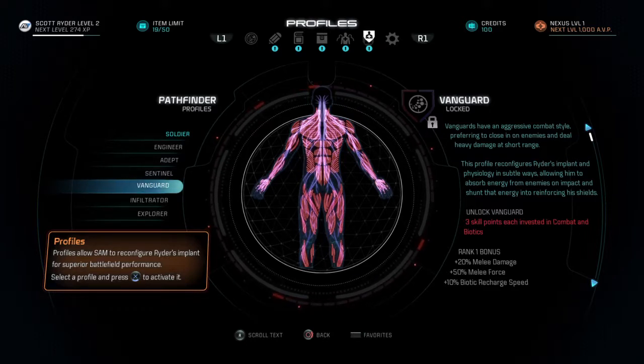Vanguard. Vanguards have an aggressive combat style, preferring to close in on enemies and deal heavy damage at short range. This profile reconfigures Ryder's implant and physiology. What does it mean? Cannot download. What does that mean? Cannot download.